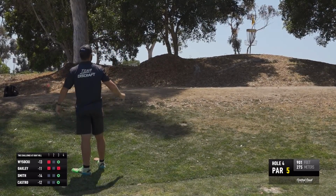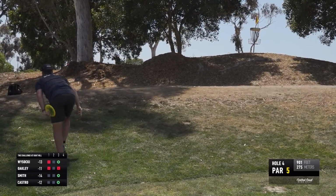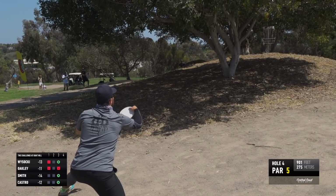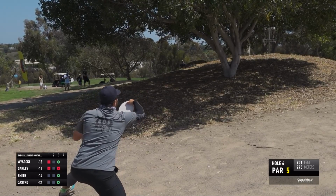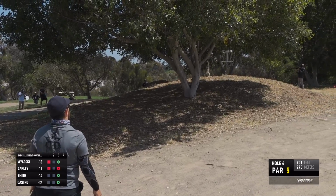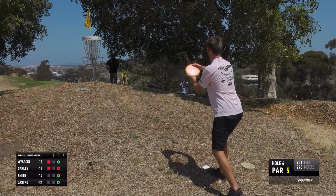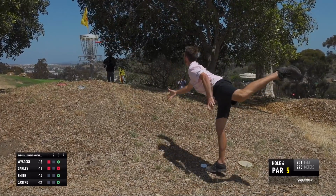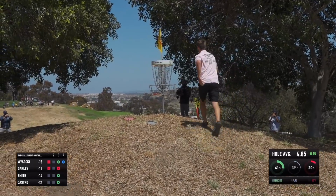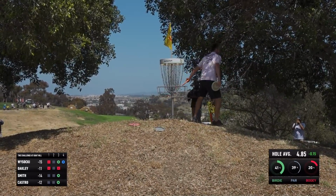Ooh, creative there with the scoober. Hopefully that doesn't roll off too far for him. That one sat nicely. And Eric Oakley, ugh. Do you even run this? You could, but it's dangerous. You're, again, on a mogul, no flat anywhere on this green.